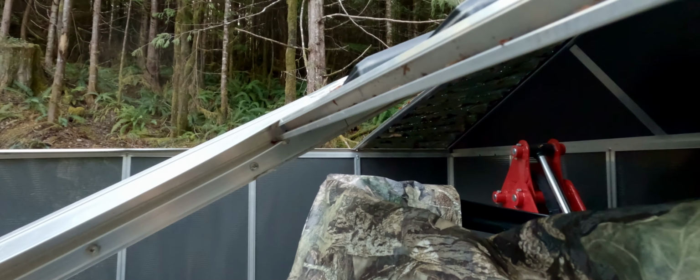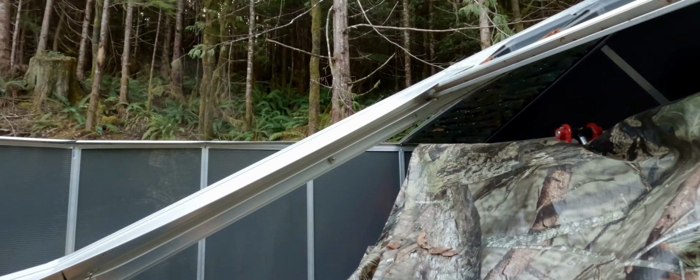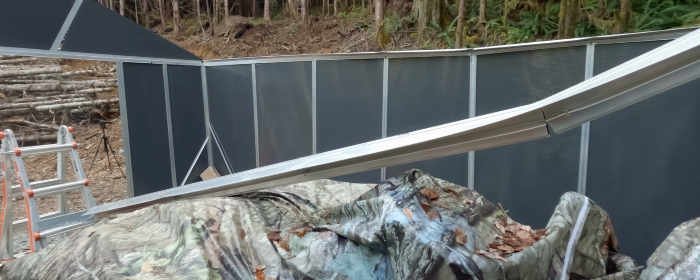And that's where it broke. There is another connection over there that we are going to take apart. And once we do that, we should be able to take this long member and pull it out.